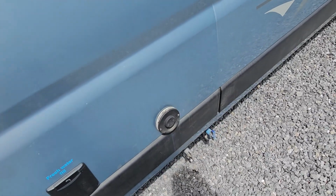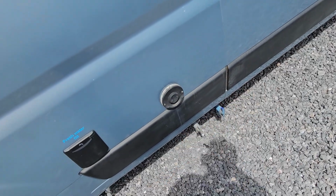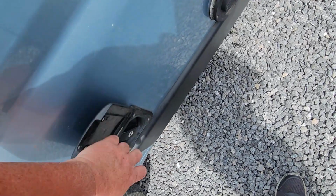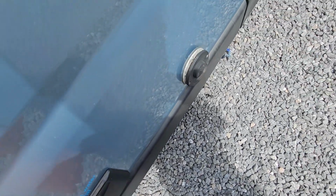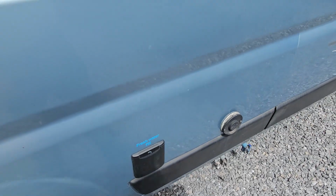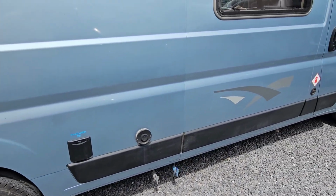Mains hookup, kitchen window, flue for your gas and electric, Truma blown air heating and hot water, drain points for your fresh and waste water drain tanks, which are heated, fresh water fill up point there. Those tanks are around about the 100 litre mark, and they're heated and insulated as standard, so it's a grade 3 skiing capable fully winterised van.